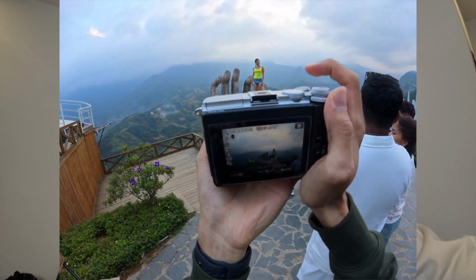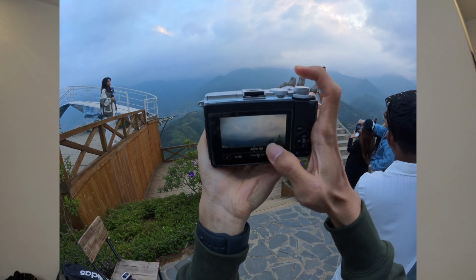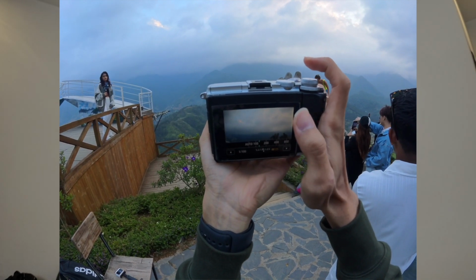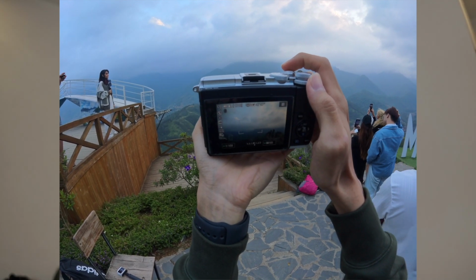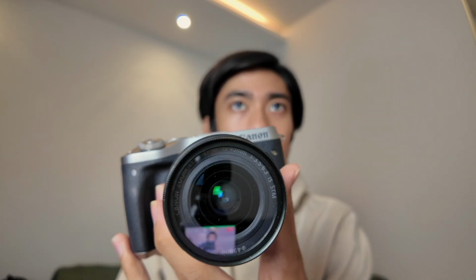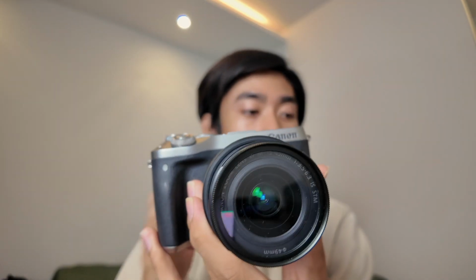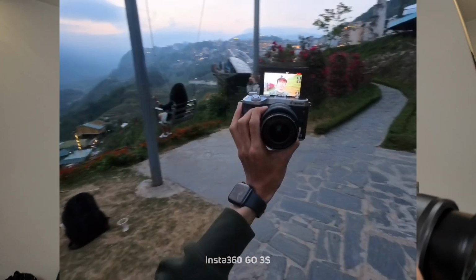It already has a Mark 2. It only shoots up to 1080p for videos, but I love the footage. I love the cinematic bokeh effect and stuff. So I use this for my cinematic talking head shots, but right now I'm not using that. And also it shoots very good pictures and stuff.